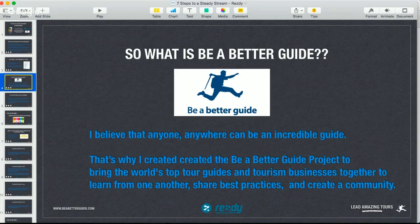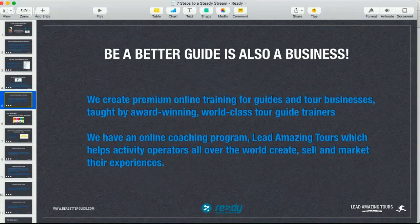So what is Be a Better Guide? Well, the Be a Better Guide project started from this belief that anyone, anywhere can be an incredible guide, and that it's not something that you're born with. These are really a set of skills that you can develop, that we can harness, and this is a really worthwhile thing to do, right? So that's part of the reason why I created the Be a Better Guide project: to bring the world's top tour guides and tourism businesses together, like many of you here today, to learn from one another, share best practices, and create a community.